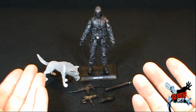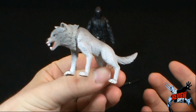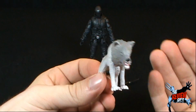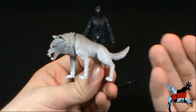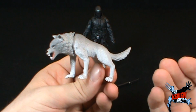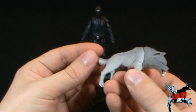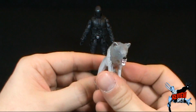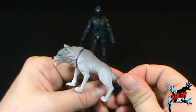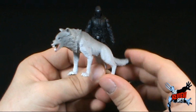Stay tuned. Snake Eyes comes with an array of accessories. One of the nicer accessories is the fact that he comes with a new Timber. For anyone who collected G.I. Joes, probably you've seen the original Timber dozens and dozens of times. They've reused that same Timber to death. But they've actually now given us a new Timber that actually has moving articulation. It's not the coolest of articulation, but it's something. And I take this over the fact that we get a simple, solid piece of plastic. At least it does something.